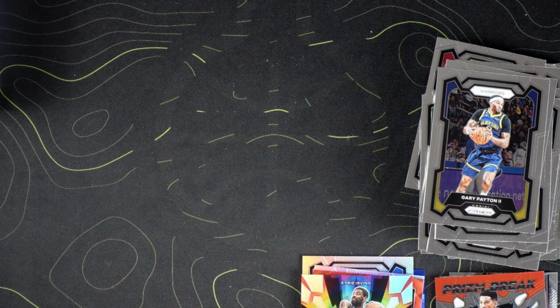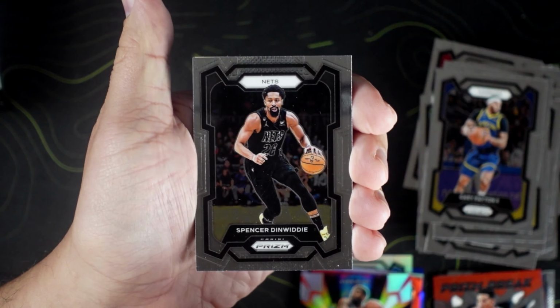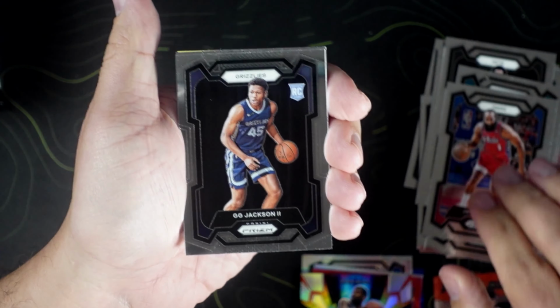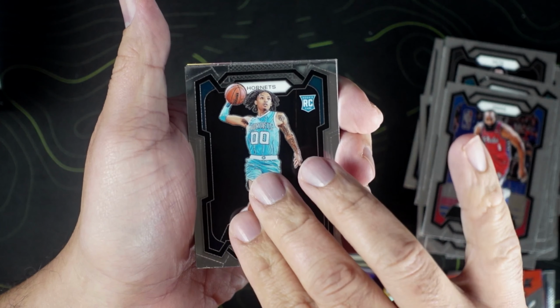All right, at the halfway point, no sign of Wemby. Autos pulled. Some colored rookies, nothing crazy. Dinwiddie, Ball, Harden, Gigi Jackson on the base rookie. Nick Smith Jr. on the base rookie.